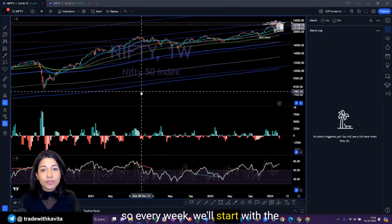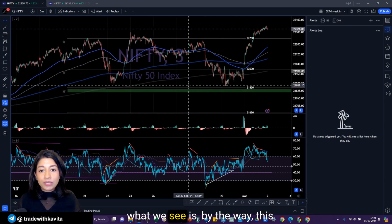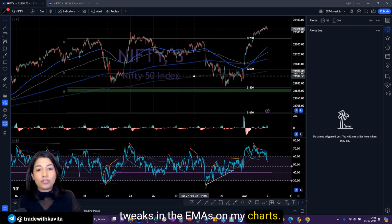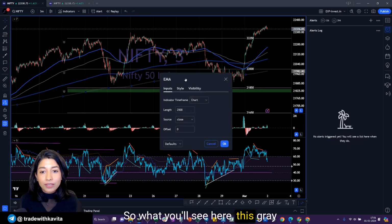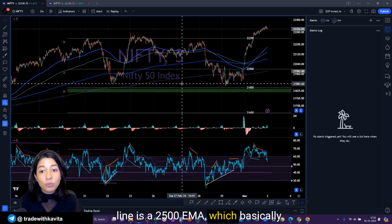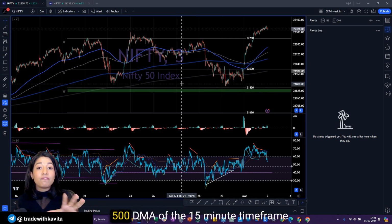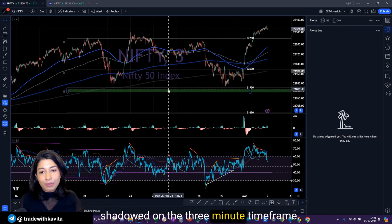So every week, we'll start with the 3-minute time frame of Nifty. By the way, this week you're going to see some tiny tweaks in the EMAs on my charts. I'm going to tell you about those as we get to it. This gray line is a 2500 EMA, which is 500 multiplied by 5. Basically, we're looking at the 500 EMA of the 15-minute time frame shadowed on the 3-minute time frame.